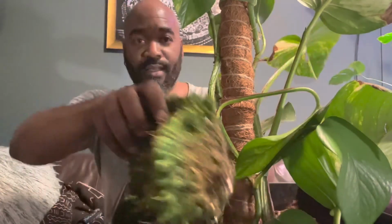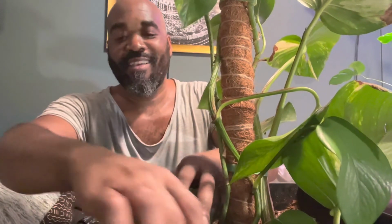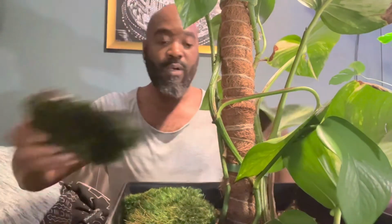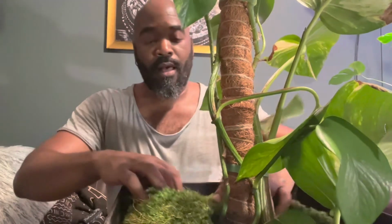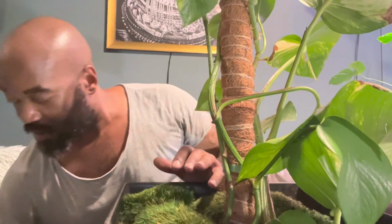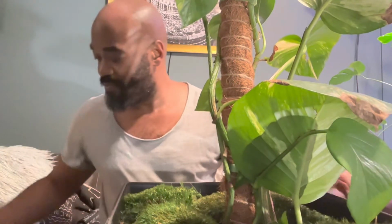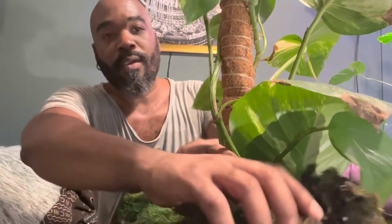This is mood moss. This is just to make it pretty, so you don't see the inner workings. Usually I just water it right through it. It's preserved. And that's about that.